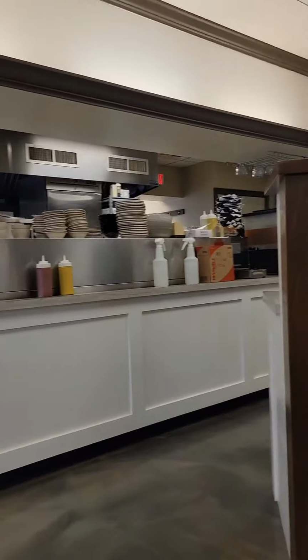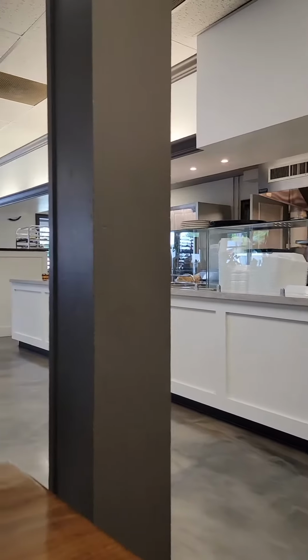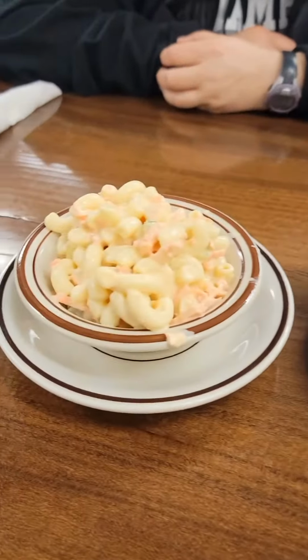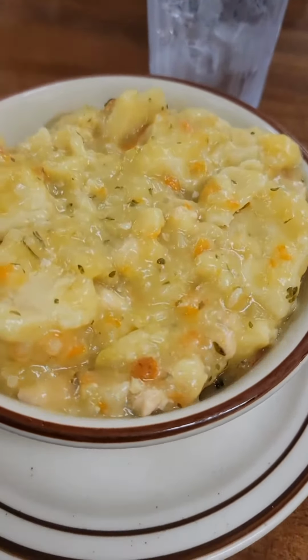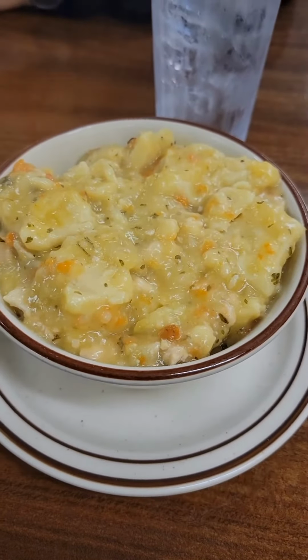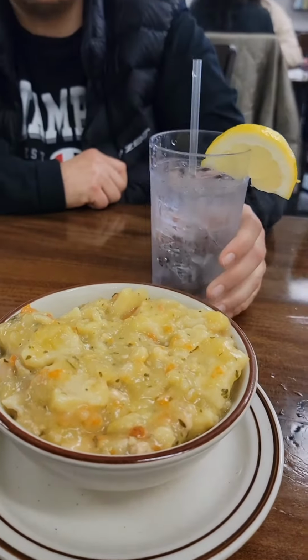Very cool here, guys. Oh yeah, you gotta go in there, check it all out. Yo guys, here we are. Check Shaman out, guys. And we got the macaroni salad coming out, guys. And that's chicken Popeye. Yeah, look at the steam. You can really see that, guys. Yeah, that's awesome. That's crazy, guys.